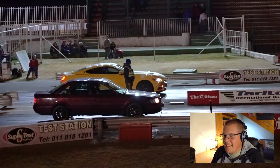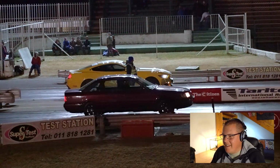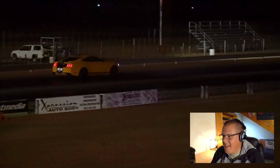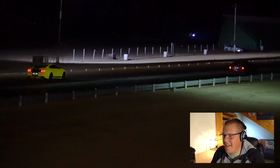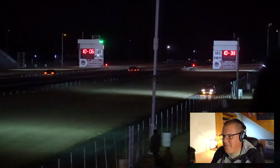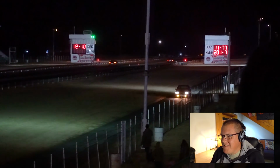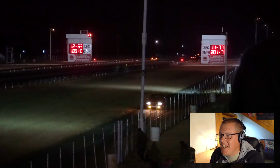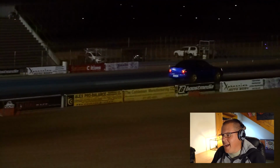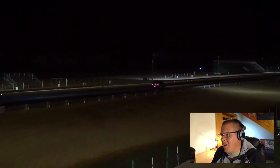4-wheel drive. Listen to that thing. So yeah, I didn't stand a chance against that Audi. Check the time. 11.77 for the Audi and 12.63 for the Mustang. Oh yeah, check this one. This is one mad Scooby, eh? Subaru.